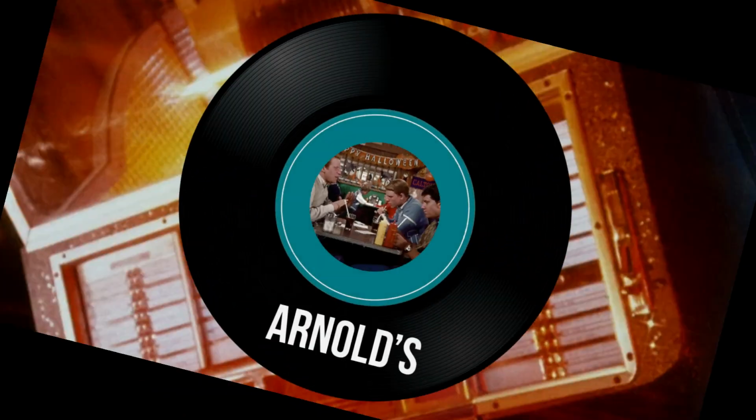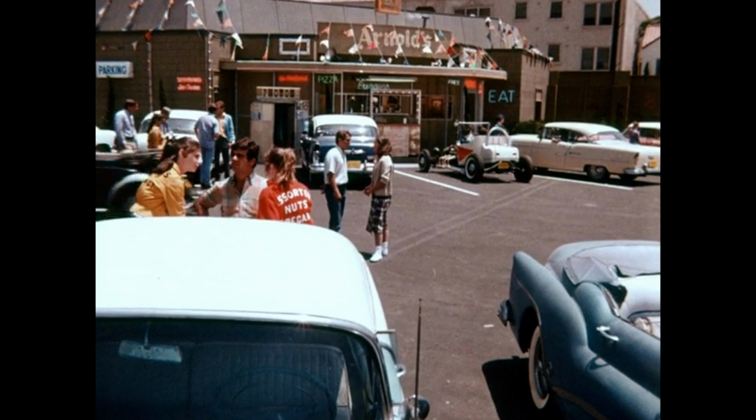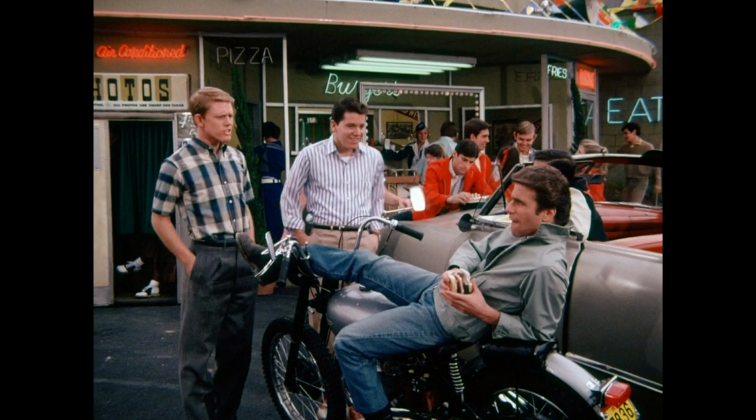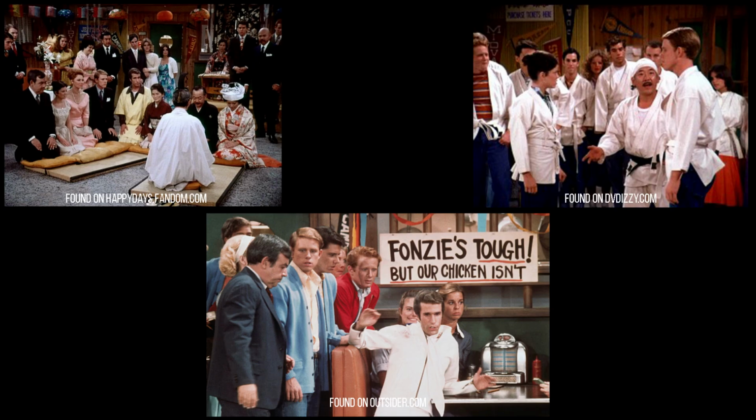Now let's go hang out with the gang at Arnold's. Many of us had a place like Arnold's where our friends would go to hang out on weekends. When I was modeling it, I was surprised at how big it actually is. But that makes sense when you think about how many episodes needed room for larger crowds.